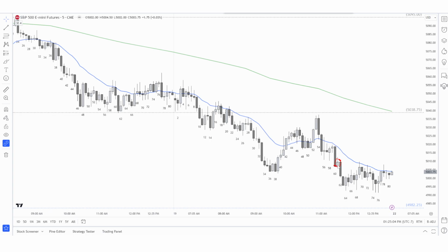Breakout, bar 60, bad follow through, first pullback. So this is a really small leg, first pullback. Bar 62 is another breakout, and bar 63 is a new low. And as soon as we make another new low, bulls buy it, and the market starts to go sideways.